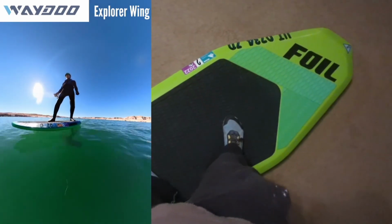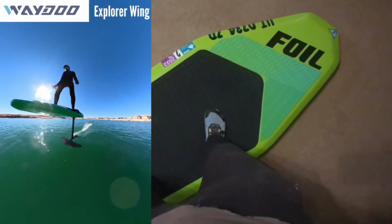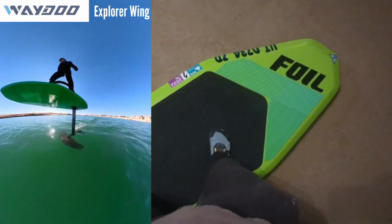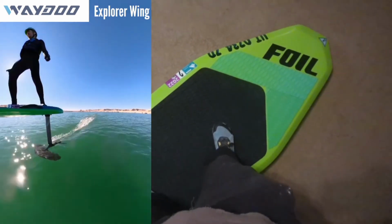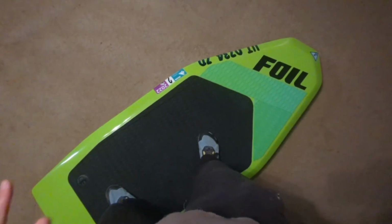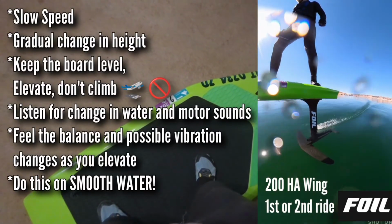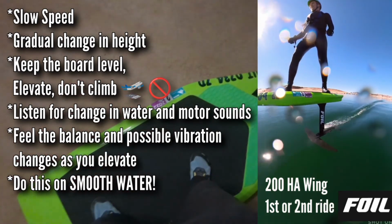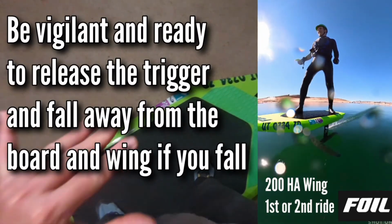Something that can help determine how balanced you are on your board is when you breach, whether you do it by accident or on purpose. Depending on how comfortable and advanced you are, you may or may not want to do breaches on purpose. A breach is when the board elevates to its highest possible level and still maintains power and lift, so that the propeller is basically churning on the top of the water. If you're going to do this on purpose, you need to take it real slow and mellow, just slowly bring the board up. But basically when you breach, you're at your highest point. Your balance is going to be put to the test.